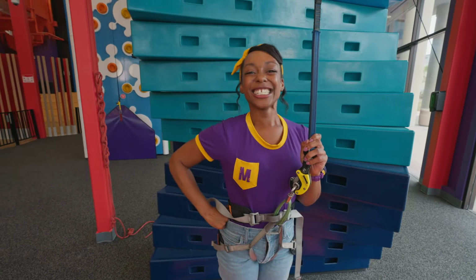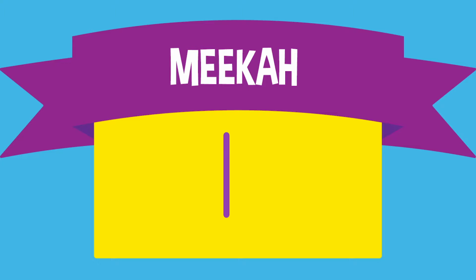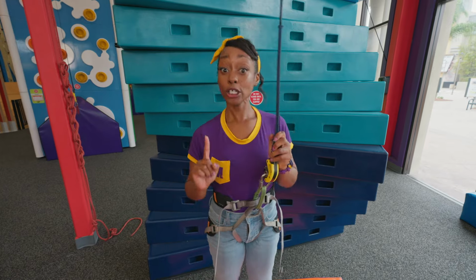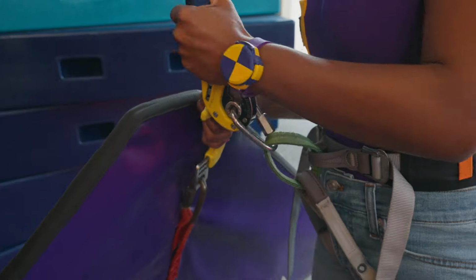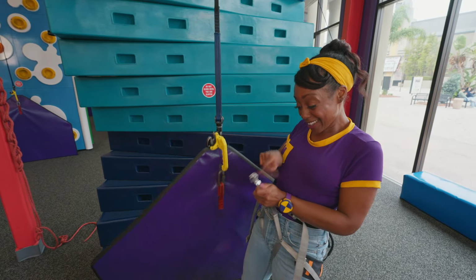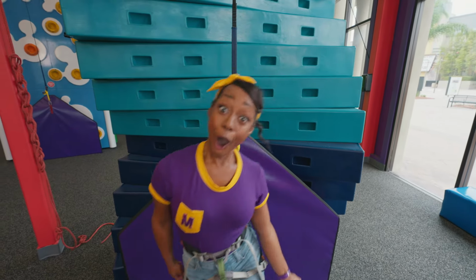I made it all the way to the top by using the muscles in my legs and my arms. Great job! Another Meekah point! It was so cool! I can't wait to climb another wall. But first, we have to get out of our wheel. Pick up the key. Wait for the click. There it is. And release our wheel. Great! Are you ready for our next wall? Me too. Let's go.